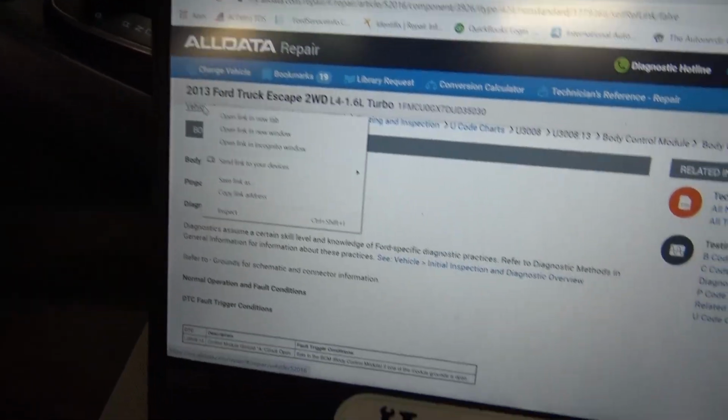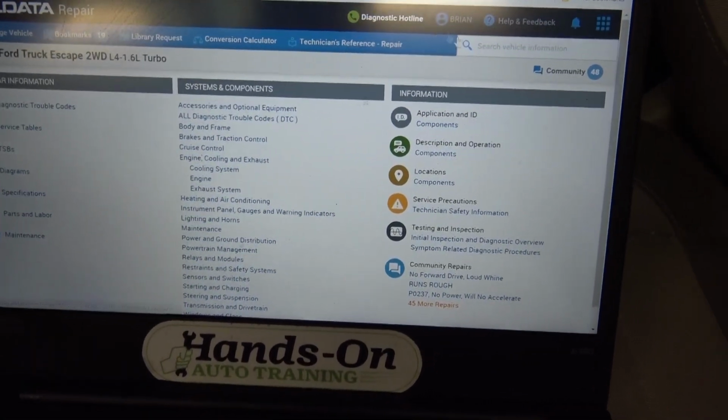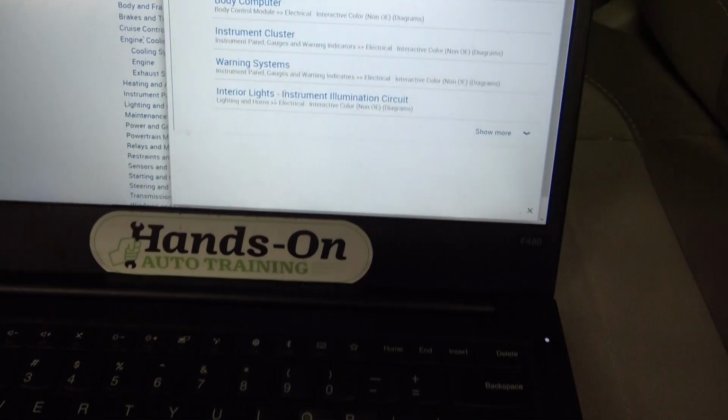And I'm going to go ahead, and if you guys right click, you can open up a new tab and new link. You have multiple tabs of your service information open here. This is how I try to do it. So G200, right? G200. Let's take a look and see if we can find that.